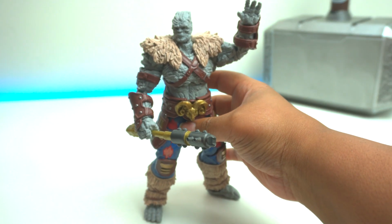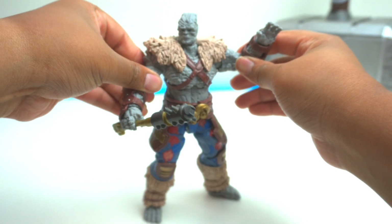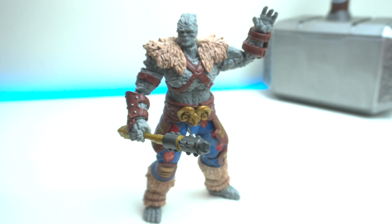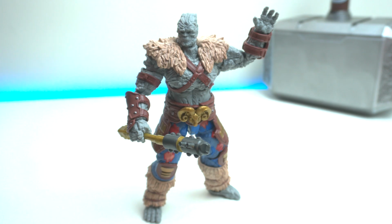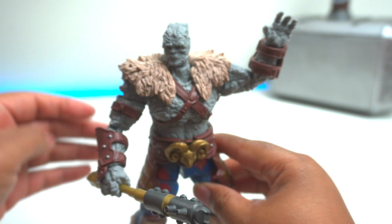And last but certainly not least, the figure that you are able to build when you collect every single applicable figure in this lineup, that is Korg. Man, this is nice. This is the Build-A-Figure Korg. First of all, Korg is one of my favorites in the Thor universe. I just love him as a side character. He's so hilarious, and this figure is amazing.